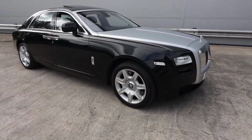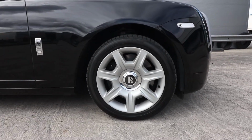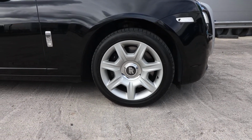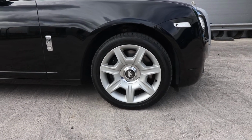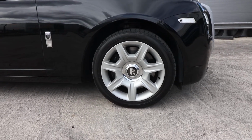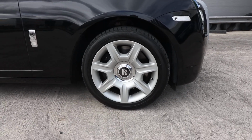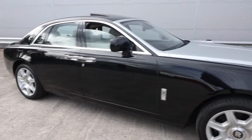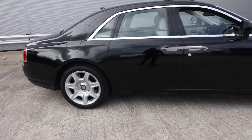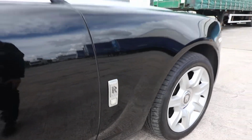20-inch alloy wheels. All alloy wheels on this vehicle are wrapped in these correct Goodyear tyres. Recently been to Goodwood, and that's where this vehicle was made. And of course, again, infamous to the Rolls Royce, the centre emblem always facing the correct position. Rolls Royce emblem on the side here as well.